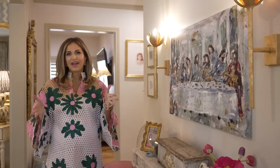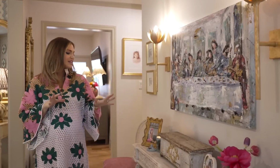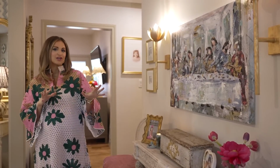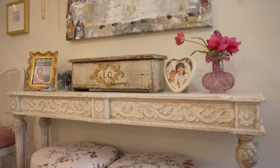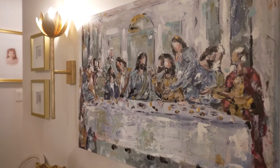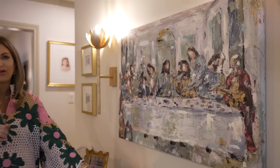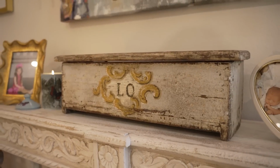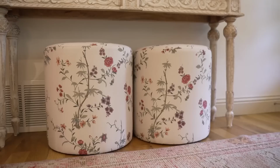This is our entryway, and I love to mix high and low in our home. And so you'll see here, there's antique pieces from Round Top mixed with pieces from Wayfair. This Last Supper print is from my friend Chelsea McShane. This table is Wayfair. This is actually a 19th century prayer box from France that I got in Round Top. The chair is Round Top as well, and these stools are from the inside.